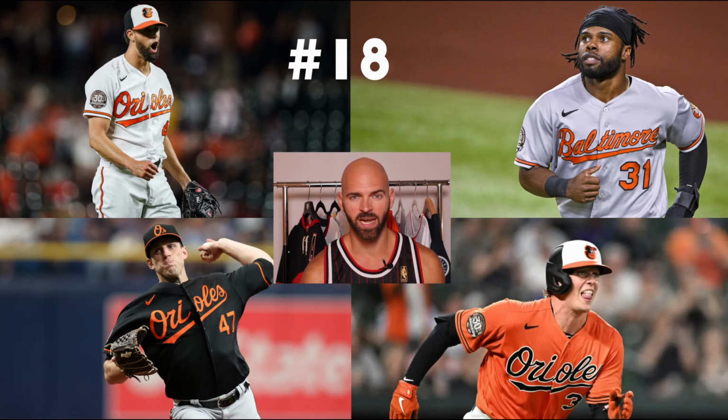And at number 18, we have the Baltimore Orioles. Now, they do look better in black and orange than the Giants, in my opinion. The black is really cool, probably their best one. Their orange is decent, could use a little bit of tweaking. Home and away is classic, not bad.